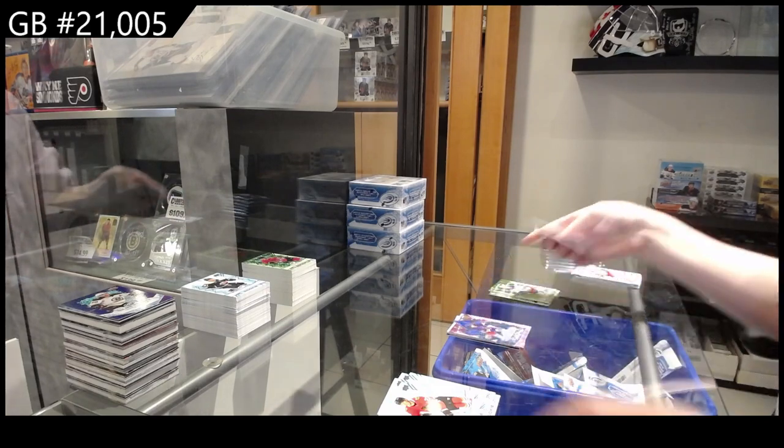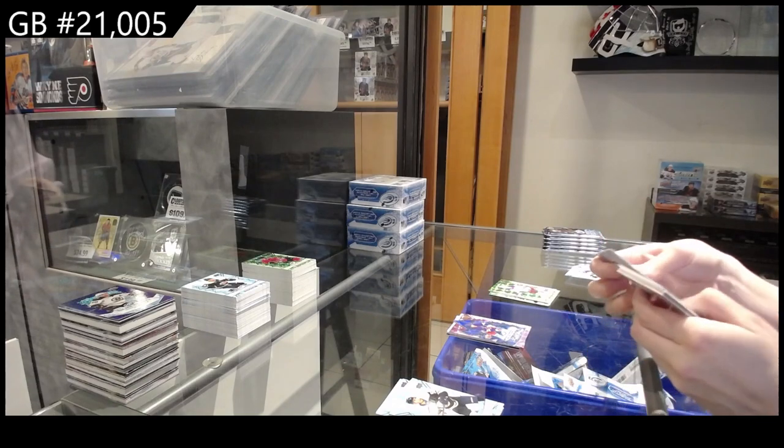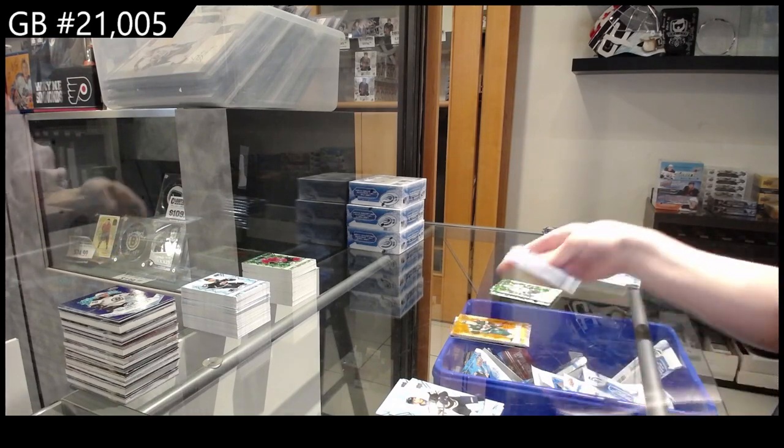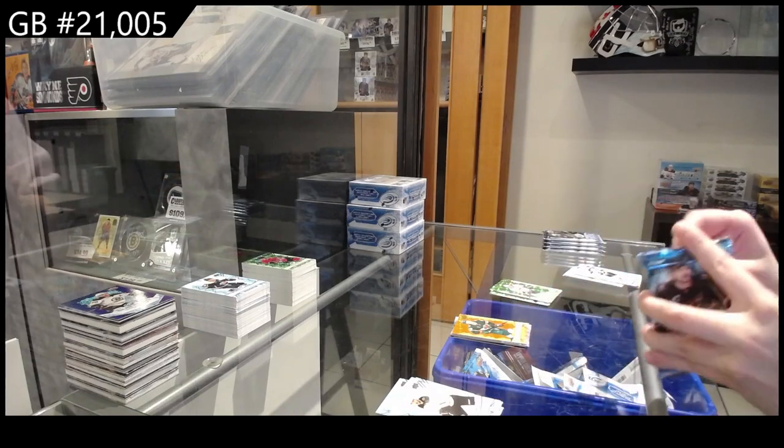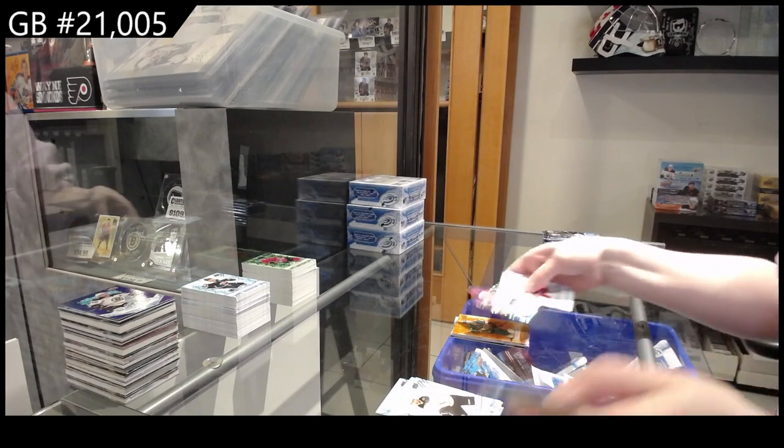Crystals for the Rangers of Braden Schneider. Orange for Minnesota of Kaprizov. Crystals for Montreal of Caden Gooley.